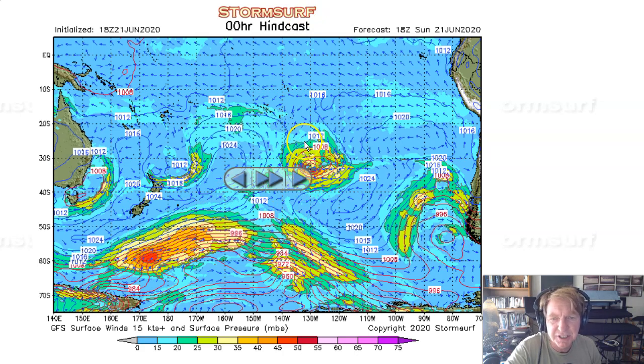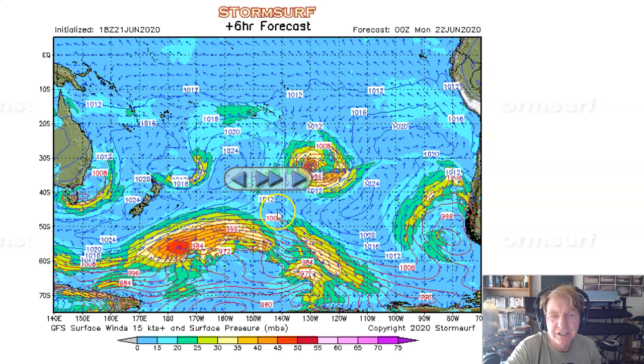Also notice, where is Tahiti? Tahiti's down right around in here. Low pressure has been passing over that area. You can see it here. When we get into the Southern Oscillation Index discussion, you'll notice it's very negative. That is why. Anyway, moving on, we get into Sunday night.